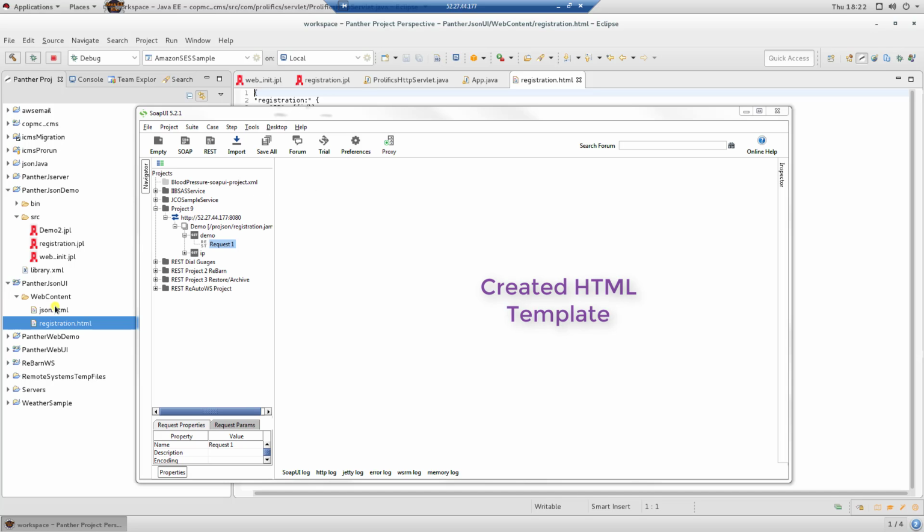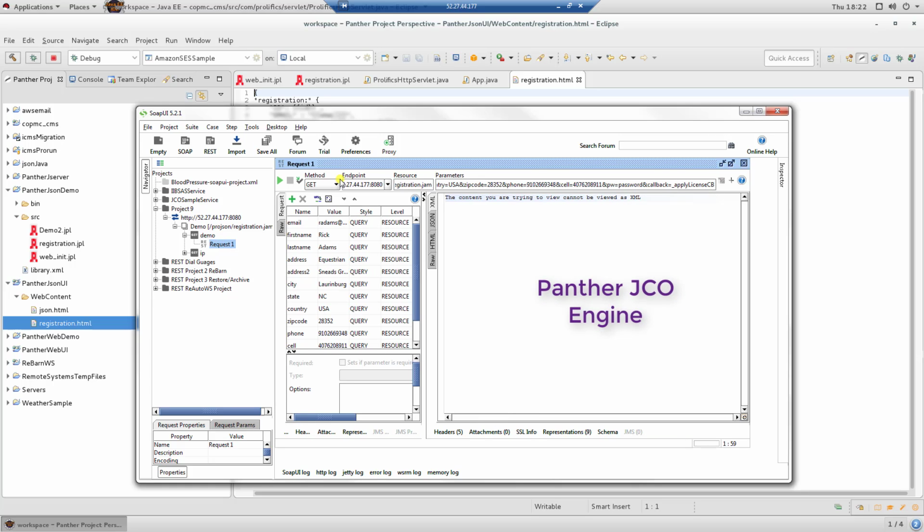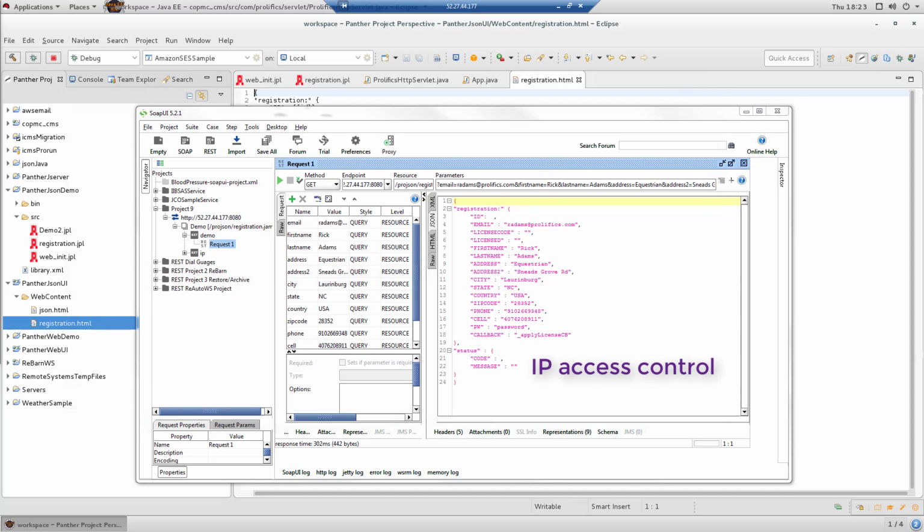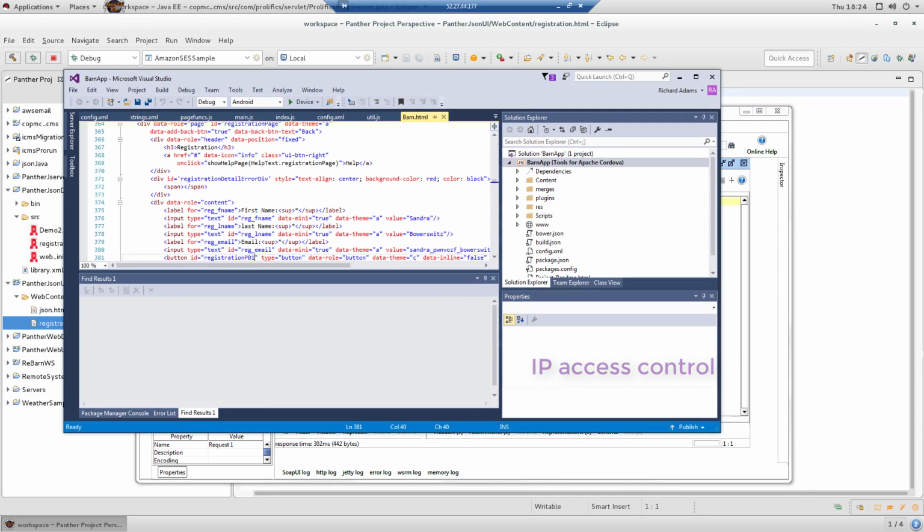Now for this service request we are using the Panther JCO REST server engine. The screen JPL, Java and HTML code is complete, so we can run it using a tool such as SoapUI. I'm running this from my local PC now, and I'll invoke the service over the internet. Note I've only allowed my IP access to this service through the AWS dashboard. The service is now fully functional, and I can now develop the mobile app to make use of this service component.